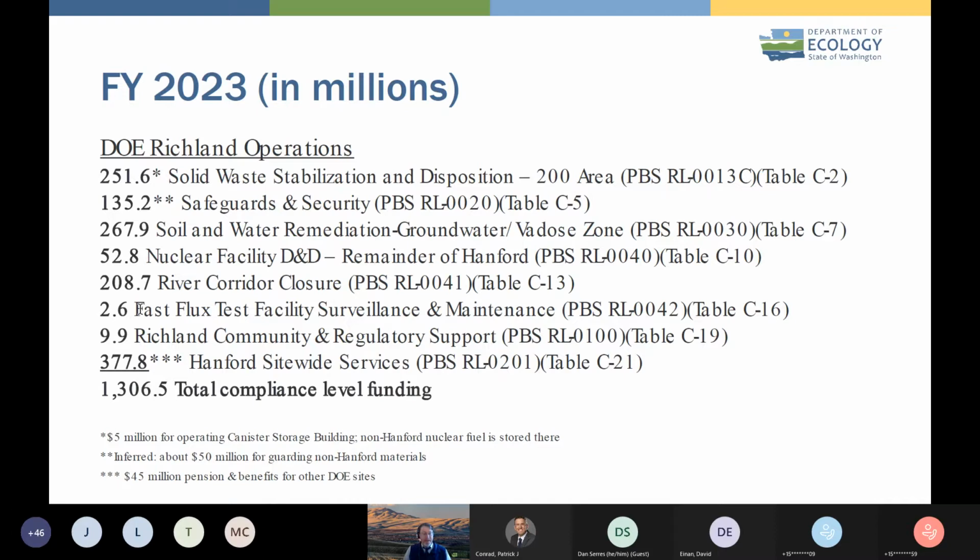I've looked into those costs a little bit. I think about, and this is personal opinion, about $50 million of those safeguards and security costs are for guarding nuclear materials that are still on site. So there's spent nuclear fuel on site, and there's also some materials owned by the DOE National Nuclear Security Administration, or NNSA, that are not waste yet, but we anticipate will be waste at some point. So those materials definitely need to be guarded. Based on the life cycle report, guarding those is going to cost about $50 million a year for the next 40 years. So that's going to add up to about $2 billion life cycle for watching those materials.